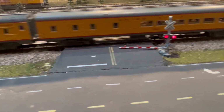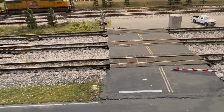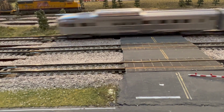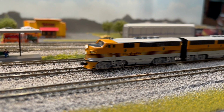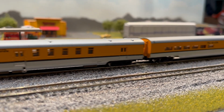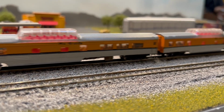Oh, the little crossing's going. It didn't go up. Oh, you just missed them. Maybe it's when nothing's coming. Just went down.